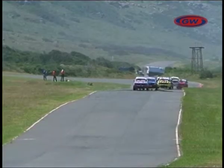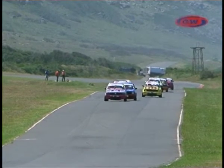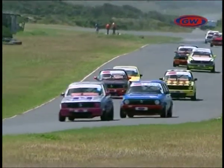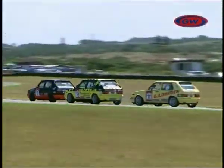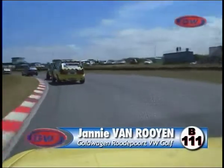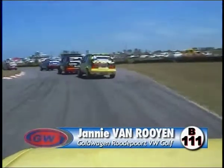Now let's see whether or not anything's changing in the background. Yes, indeed. Stuart Mack and Quinton Thompson side by side along the beach straight. This is where big stuff comes into it. You can see just behind them, Yanni van Rooyen realizes that Stuart Mack might be the quicker of the two. He sneaks up the inside. Thompson's not going to have an answer here, or is he? He's going to try and squeeze out Yanni van Rooyen, and he does. Brilliant. Yanni just backed out of that one. If he had stuck it in there, Quinton would have had nowhere to go. But Yanni's the newcomer in Class B, and he doesn't want to damage the car yet.